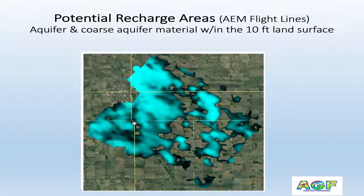Another potential use that really hasn't been explored yet of the aerial electromag data is really looking closely at defining the recharge areas. This is an interpretation from the work done by AGF in 2016. So we have Creighton right here. The bluish color, that's our highest potential for recharge. What their basis for this is, they look for the coarse aquifer material and the aquifer material within the top 10 feet. So in this area, the average is very coarse in those blue areas.